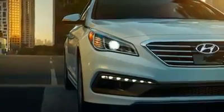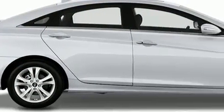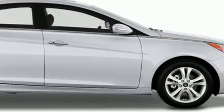Hyundai went with a redesign for 2015, and you can see a definite difference right away. I first noticed the increase in size from the previous version. I was surprised that this didn't necessarily translate to seat room though. You're right. I did feel pretty comfortable driving in the front.